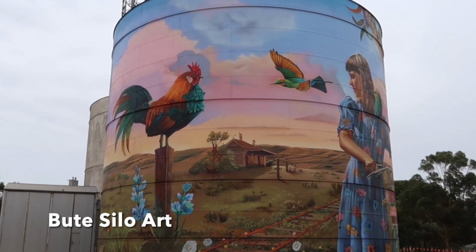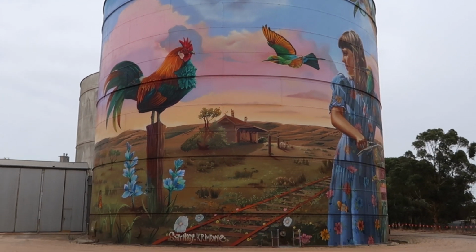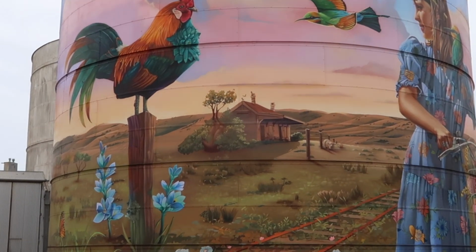Butte silo art was completed in 2022, and I think it's the prettiest one I've seen so far. The silos are still working silos, and grain was being loaded during the time I was there.